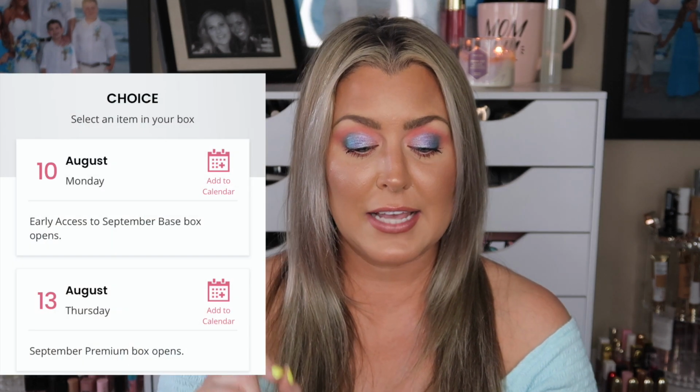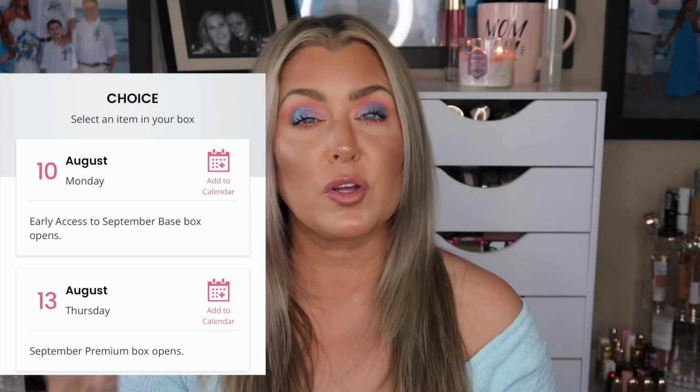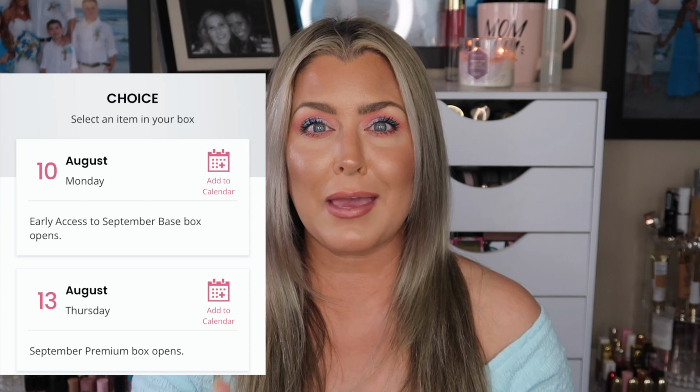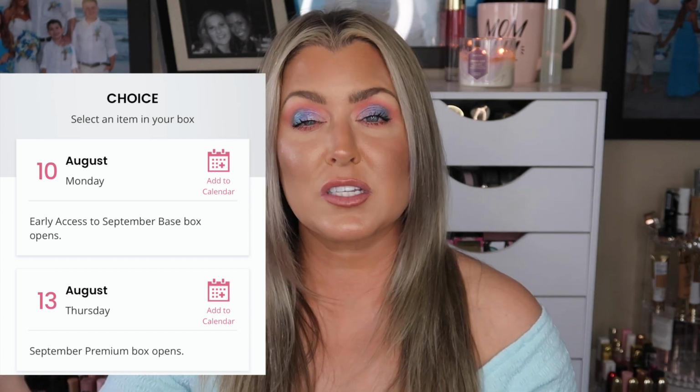As far as important dates to know, like I said, Boxy PopUp will open up early access on August 10th. It does say that the September base box does open as well. I'm assuming that this is probably going to be if you have a premium or luxe membership. This is when you're going to be able to jump into your account and make your choices for September.